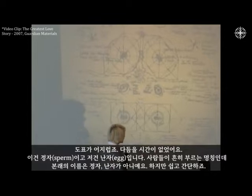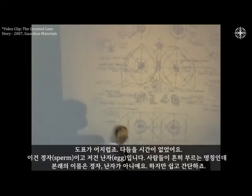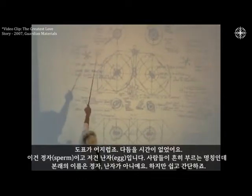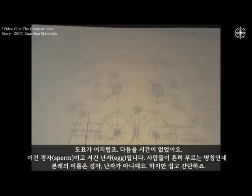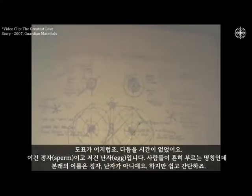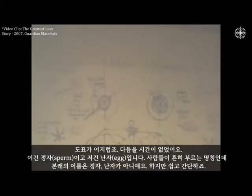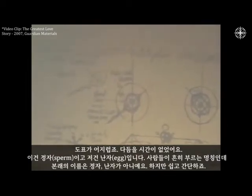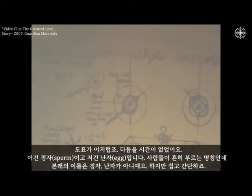It's a bit messy because I didn't have time to be fancy. But this little guy here is a sperm, and that one over there is an egg. Now, they're not the official names for those, but they're the common street words for them, so I'll keep it there because it's easier, okay? At least for me, when I'm tired.